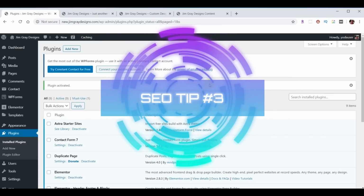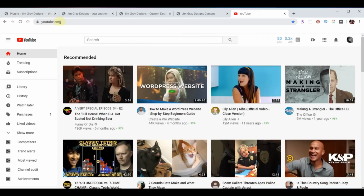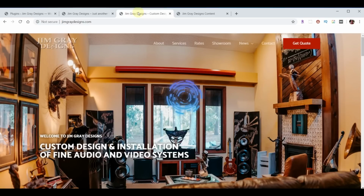Tip number 3, secure pages. Google likes websites that have a lock. Google likes websites that are mobile friendly. So if we can do both of those things, we're going to ensure that our website's liked better. If you click on the link at the top right, it'll take you to a YouTube video that explains exactly how to activate your secure key inside your WordPress website.